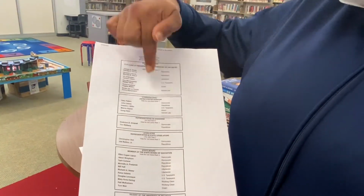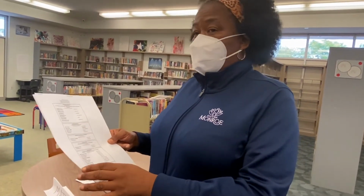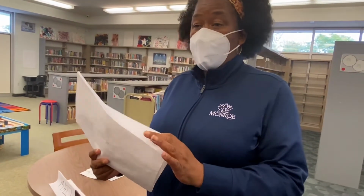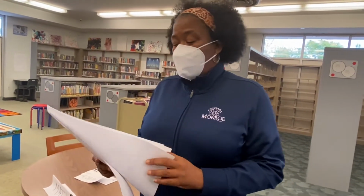there'll be instructions. So sometimes it'll let you know, do not vote for more than 2, or it'll give you a specific number of people you can vote for in the same category. Also, always look on the back of the ballot. Sometimes there's questions on the back of the ballot. We don't want to miss those.